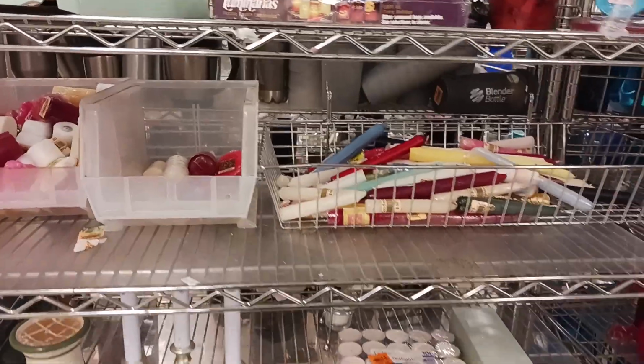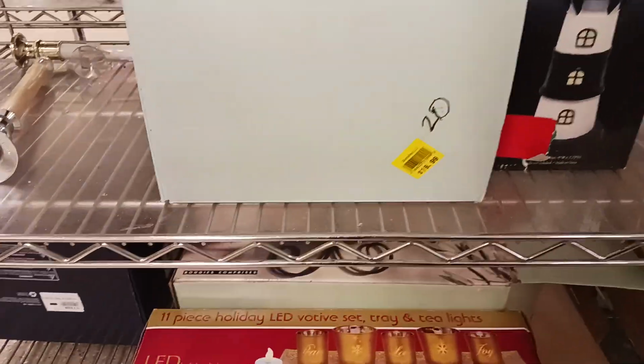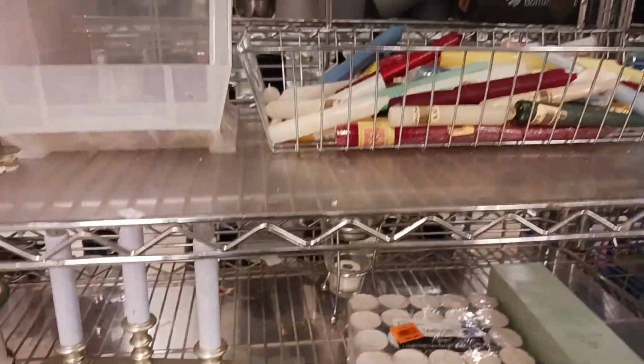All right, I'm in the candle and knick-knack aisle, and I wanted to take a closer look at a couple of things that I'm passing by here.